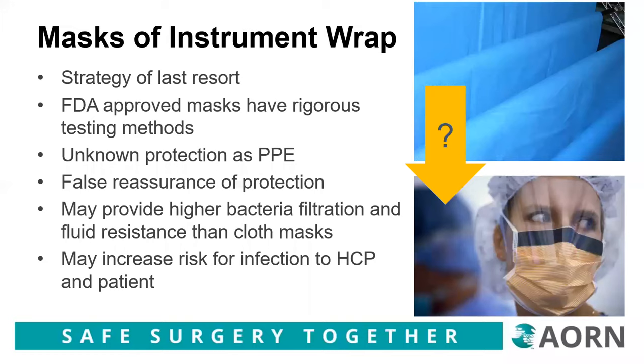There have been many questions in social media posts about making masks out of instrument wrap. As with all homemade masks, this is a last resort strategy, meaning that you have absolutely no mask available to you. Masks approved by the FDA have rigorous testing methods that cannot be duplicated in the clinical setting. It is unknown whether masks made of sterilization wrap provide any protection as PPE. Using a mask made of sterilization wrap may provide a false reassurance of protection.